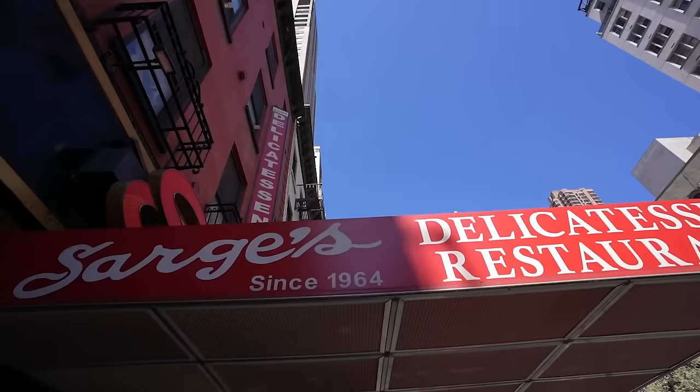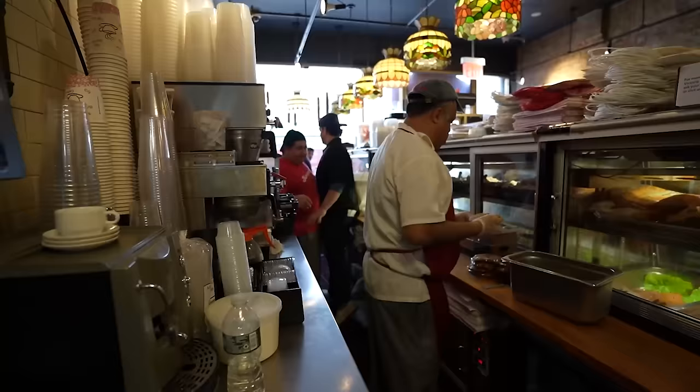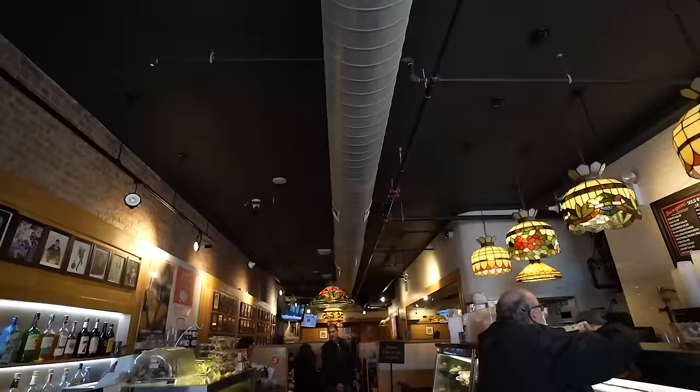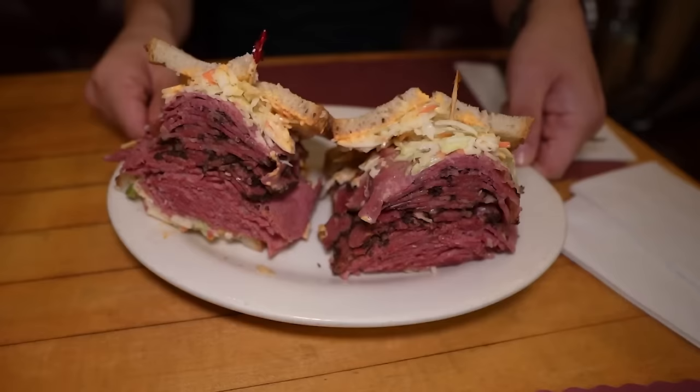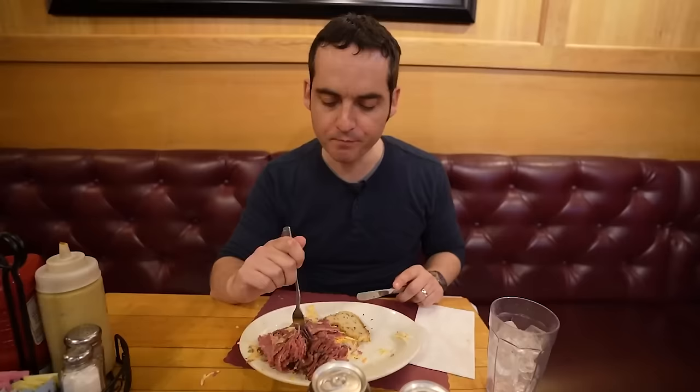Sarge's is interesting because for years and years they were open 24 hours, but after the pandemic, like many businesses, they now close at 10 p.m. So you can't come here at 3 o'clock in the morning and try to fight a hangover with a big pastrami sandwich anymore. No shame using a fork and knife if you want to get your money's worth here. No shame.